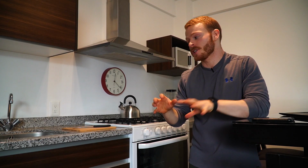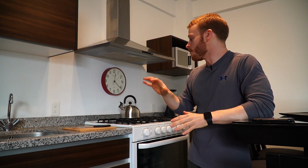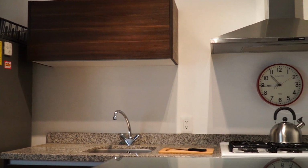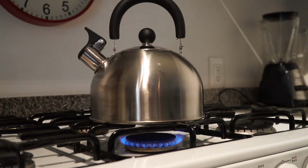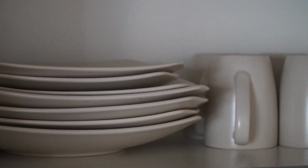So let's talk about the kitchen first. As someone who runs a cooking YouTube channel, and I actually filmed like 4 different videos in here, this was one of the reasons that drew me to this Airbnb. I saw it was kind of this open space. It had all of the necessary things that I need. It has a gas stove, got the range hood over top. And then in here, there's plenty of dishware, cups and plates and bowls and things.